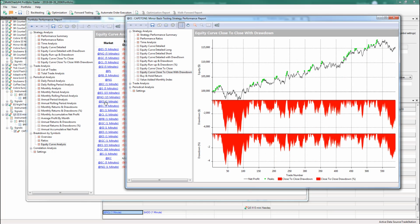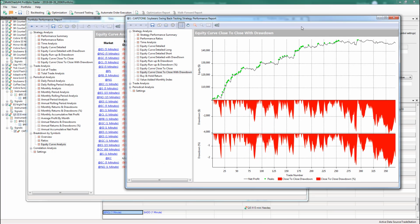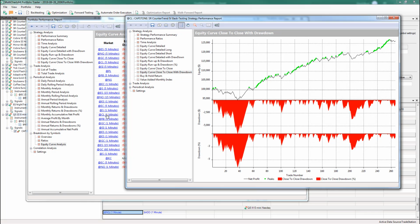Now which one is this? Mirror. So this is Mirror E-mini S&P. It's down a little bit, but it's hanging in there near worst case drawdowns. And so let's see, Cobra Euro 2, nice equity curve, but it hasn't traded recently. Soybeans swing. It's been a sideways market for a while here, but it's starting to have some positive trades going forward. Soybeans, I like the potential volatility in that market now, based on the trade wars and where we've been.